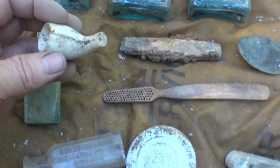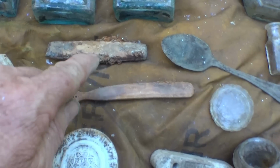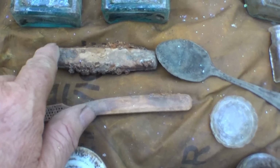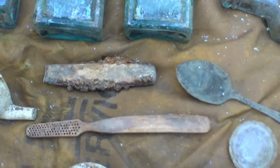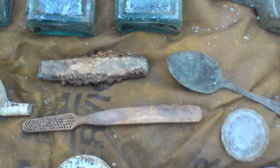Got a pipe bowl. Never found any more of the stem or anything in there. It's odd. And got a little folding knife here with a bone handle. You know, it's not going to be able to be salvaged, but it's pretty cool. It's a little pocket knife. It's old, probably from the 1860s or 70s. Somebody in the Civil War might have carried that.